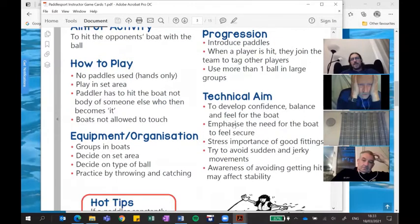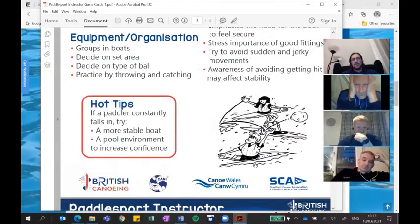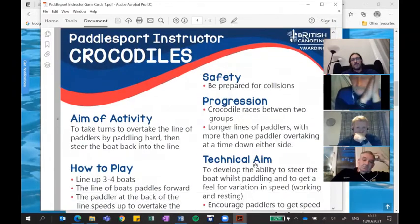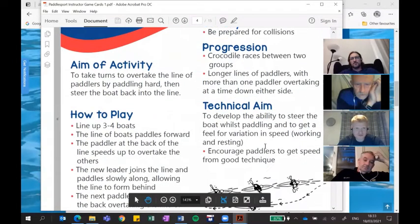And the key one in here is this technical aim session. So you're looking at, what do I want them to do? I want them to feel comfortable in the boat. Okay. Want them to be able to move around. Let's do this game. Tag. There we go. So there's loads and loads of stuff in here. You're limited by your imagination and a few health and safety regulations, but mostly you're limited by your imagination as to what you can do, come up with ideas for people.